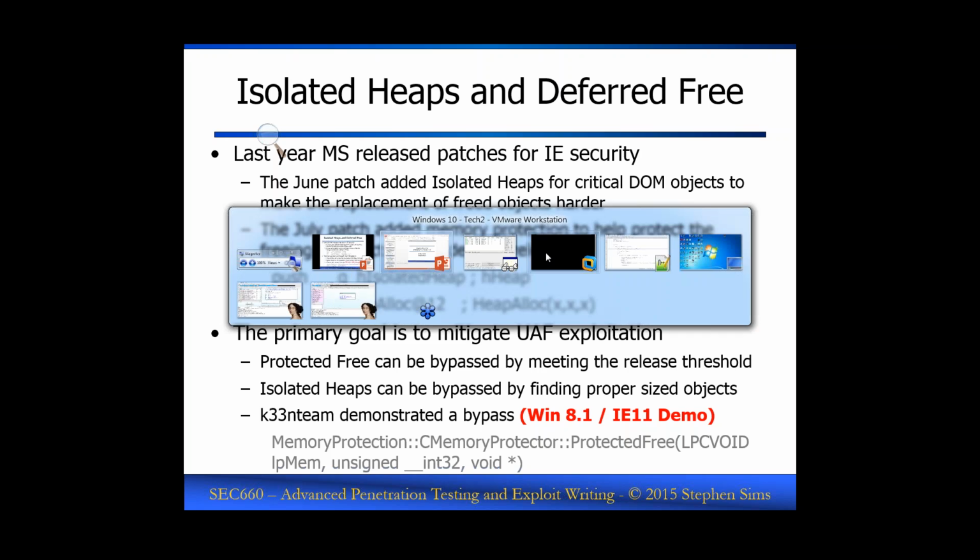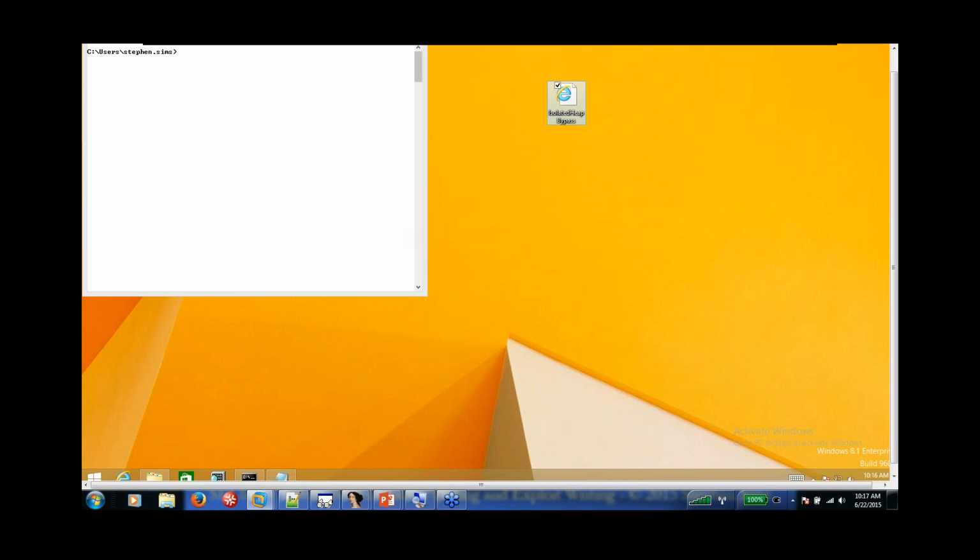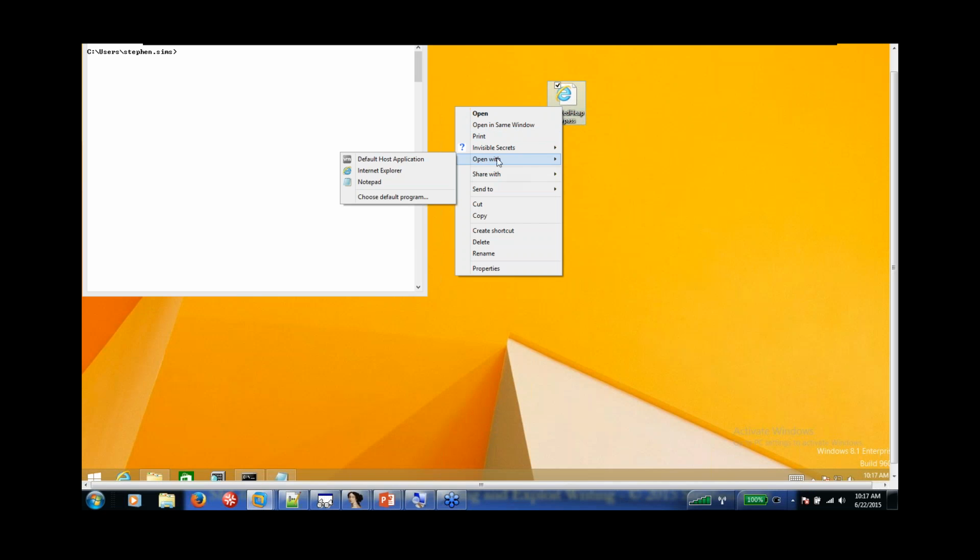So real quickly, let me do the first demonstration. This is going to be on Windows 8.1, and this is Internet Explorer 11. And you can see I've got a file up here called isolated heap bypass. So first off, what does this thing do? Let me open up the code.